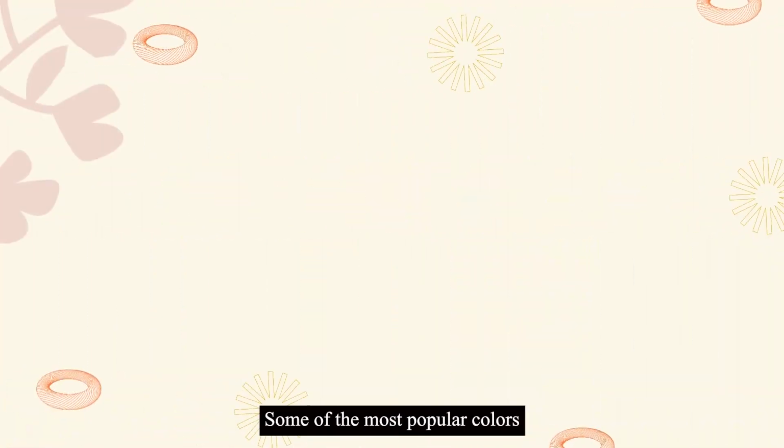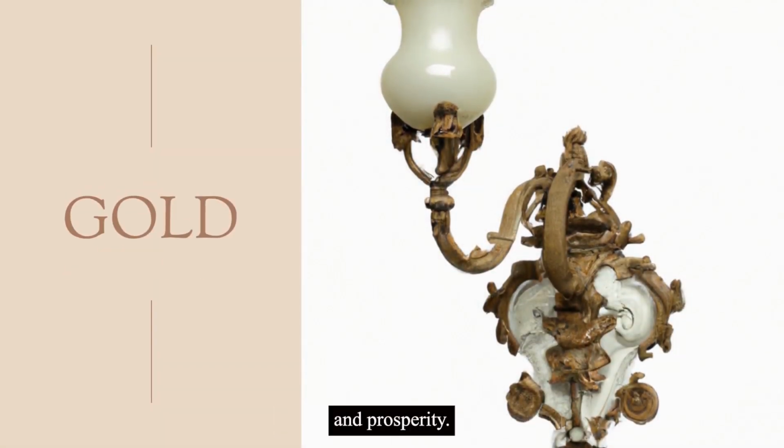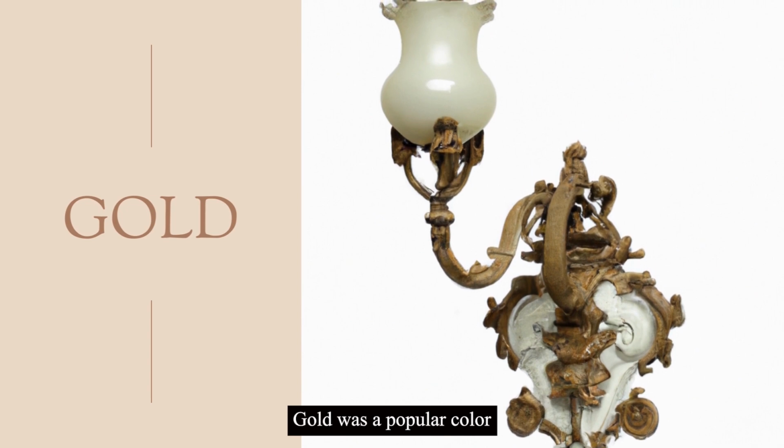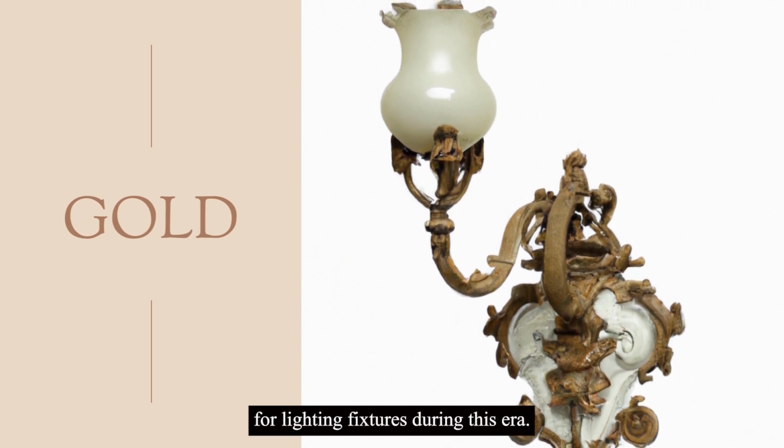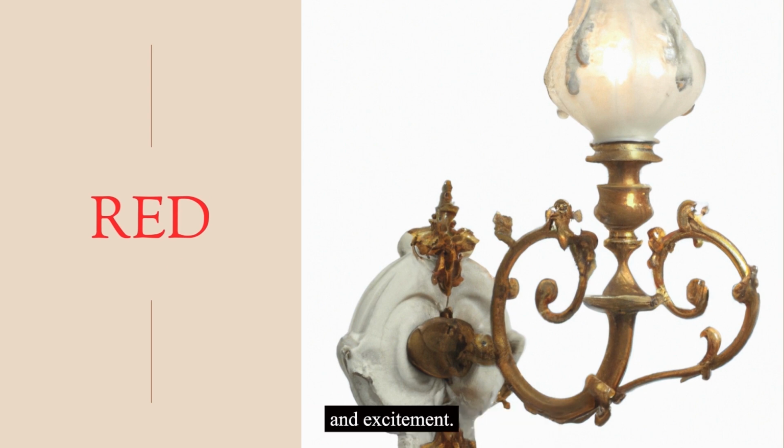Some of the most popular colors used in Second Empire lighting design included gold, which is a symbol of wealth and prosperity. Gold was a popular color for lighting fixtures during this era. Red, that is often associated with passion and excitement. Red was another popular color used in lighting fixtures.